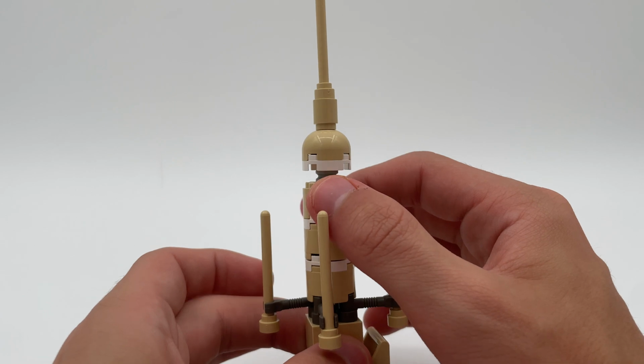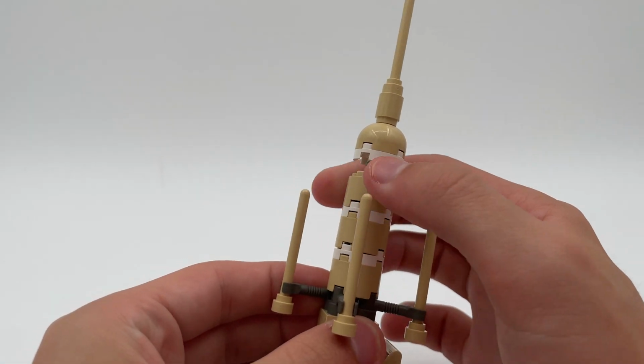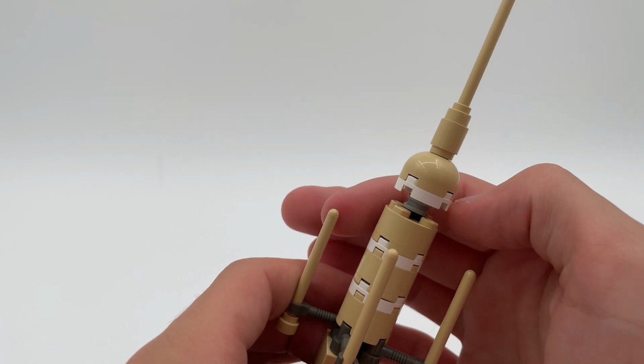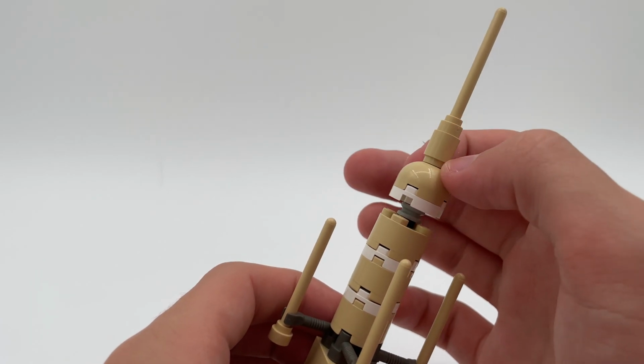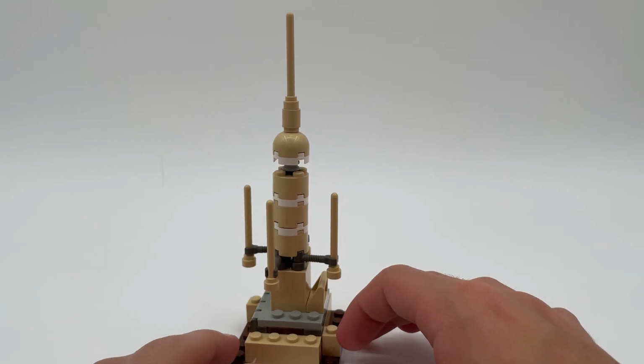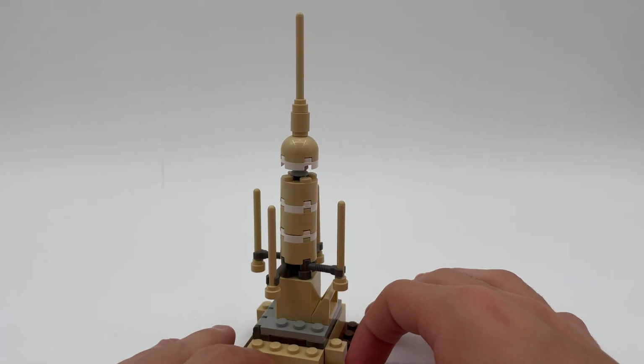Then we just have a long cylinder going up with some white and tan. There's a little Technic pin in the middle, and then a round plate here, a dome piece up here, and then a pole up top. So it creates that moisture evaporator design.